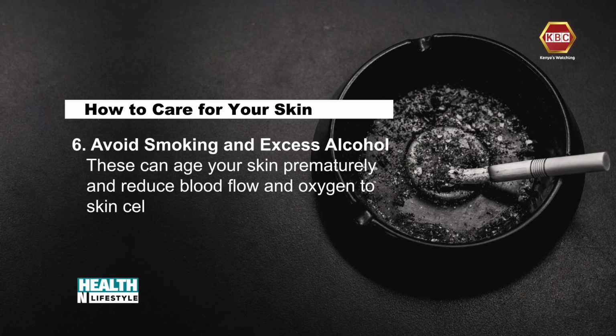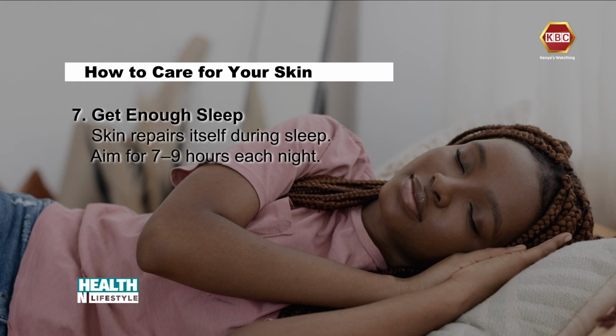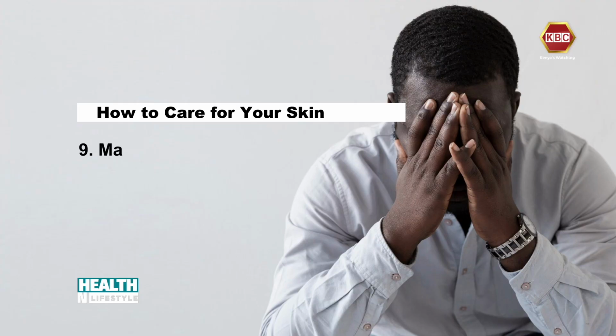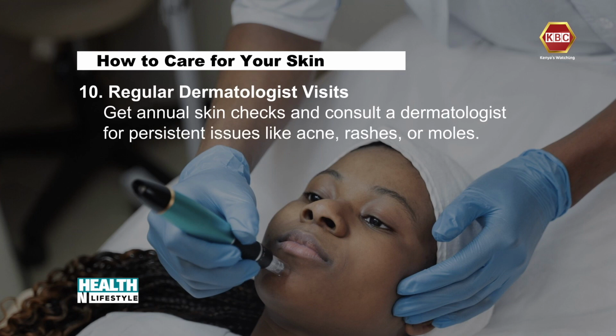Avoid smoking and excess alcohol. These can age your skin prematurely and reduce blood flow and oxygen to your skin. Get enough sleep. Skin repairs itself during sleep. Aim for about 6 to 7 hours each night. Avoid touching your face as this prevents the transfer of bacteria and oil that can lead to breakouts. Chronic stress can trigger skin issues like acne and eczema, so manage stress. Get annual skin checks and consult a dermatologist for persistent issues like acne, rashes, or moles.